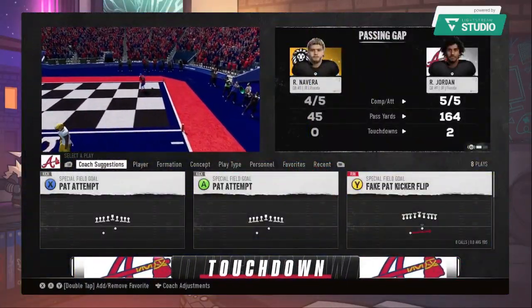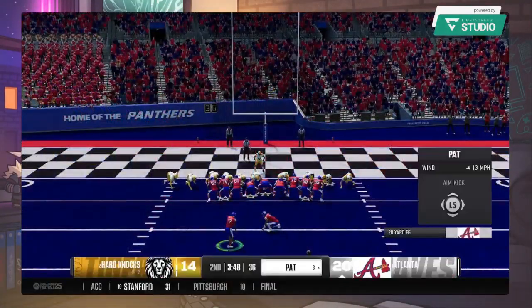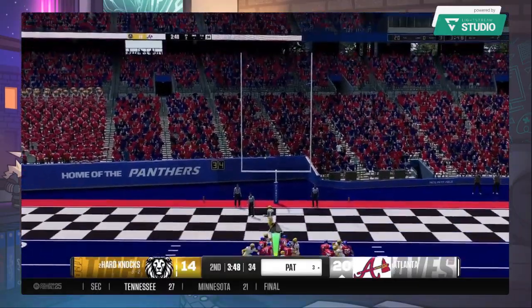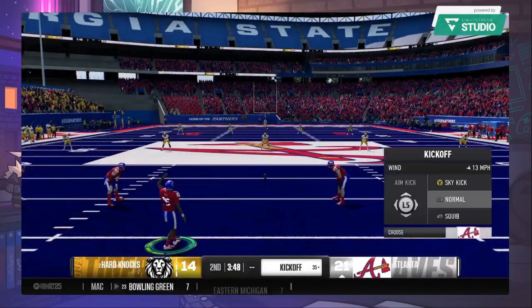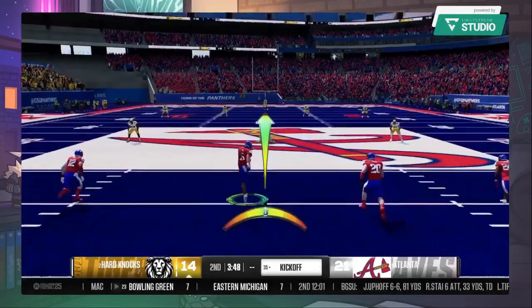Such a well-designed play here by this offense to find a way to get the ball to the gifted tight end. He's got the size, he's got the speed, he's a difficult matchup, and here he shows he's got the speed to take it all the way into the end zone for that touchdown. PAT makes it a 7-point lead. Kickoff team is on the field to boot this one away.